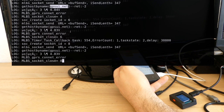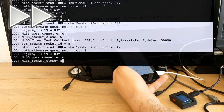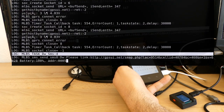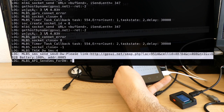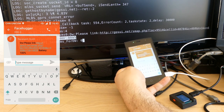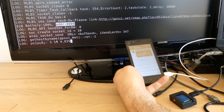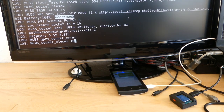Now, we have to wait the 2 minutes until it replies back, but we can see some logs. So let's wait a bit. And here we can see that it performed the task DW and it will send the SMS. So here, send SMS. And here, this is the content of the SMS it will send to my phone number. And on the phone, we can see that it replies with the SMS. So this works fine.